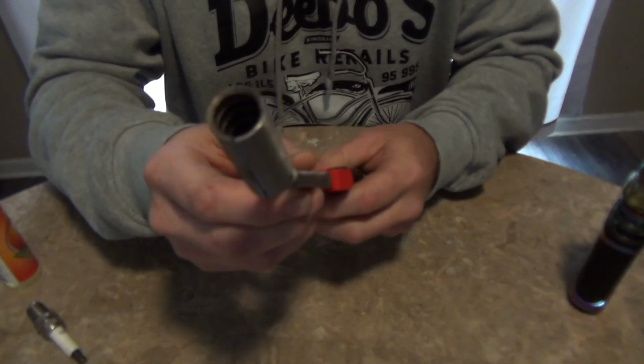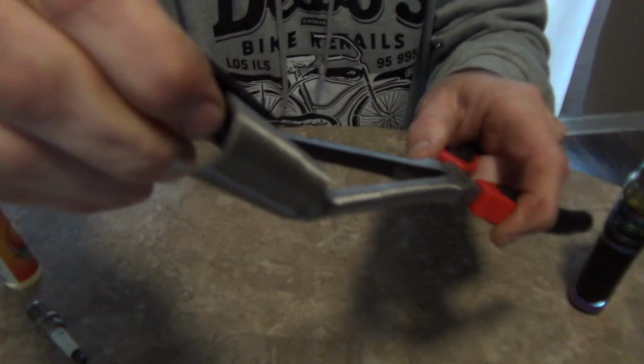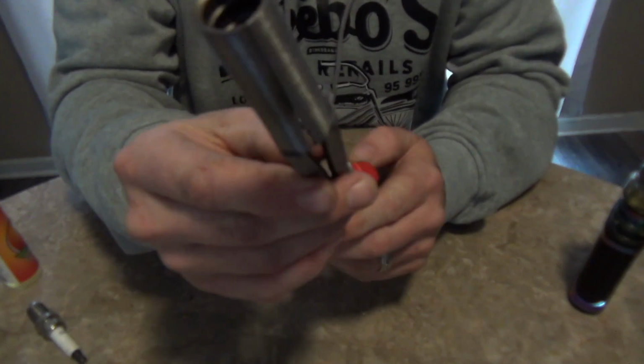In fact, if you look closely, you can see that they look like they have been handmade or man-made. You can see the welds, and they are very, very strong welds, more than strong enough to grab onto a spark plug, but I don't think it's something that you're gonna find at your average hardware store.